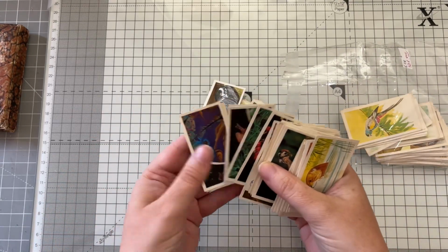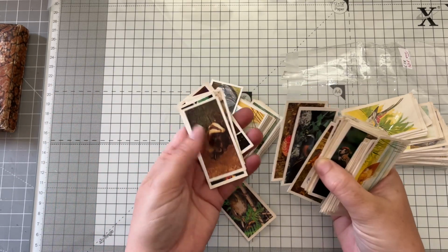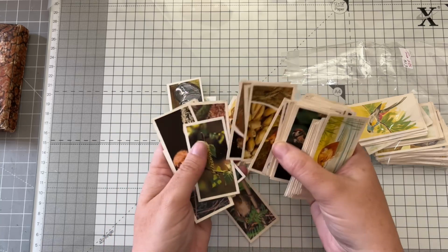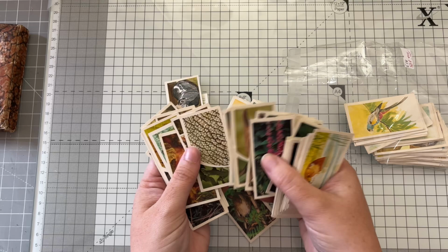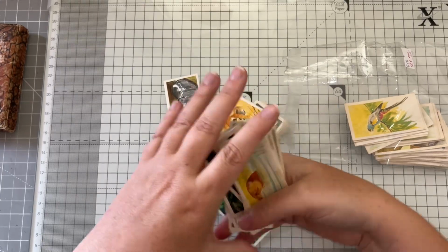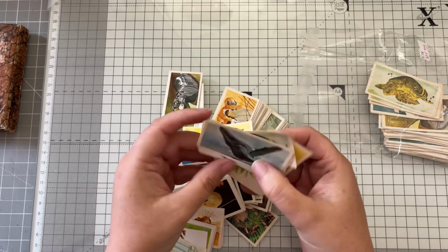And we've got birds, animals, nature, you know, fruit, vegetables. Look at a little badger, that's cute. So 50p, and I think I got about 100, maybe more, of these. Again, I used a few of these in my Junk Journal January journal. I like these ones at the front with the birds. Is that an armadillo?